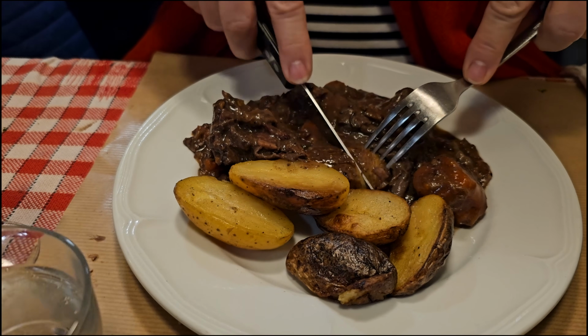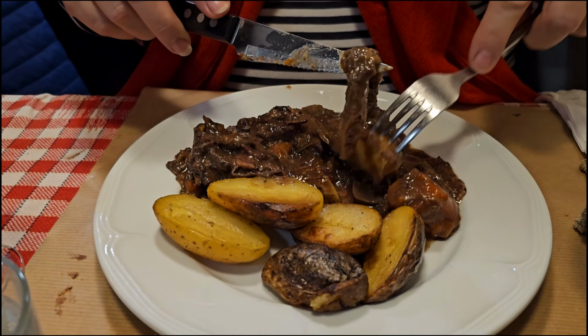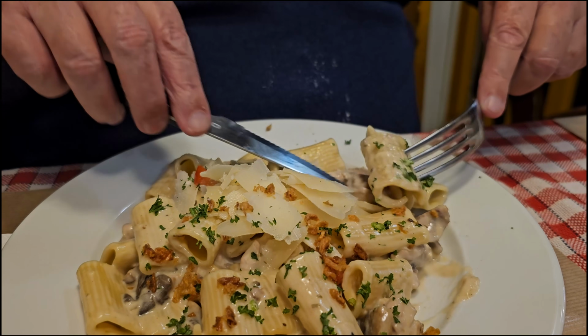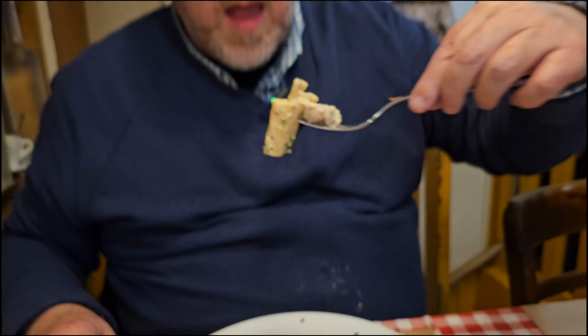Oh, let me take a little potato with the sauce. Oh. So this is sanglier, which is wild boar, right? Yep, that is a wild boar. My friend was serious when she told me this is home cooking in Paris. Yeah. I am happy with this lunch. All right, so I got rigatoni with chicken and mushroom in a cream sauce.